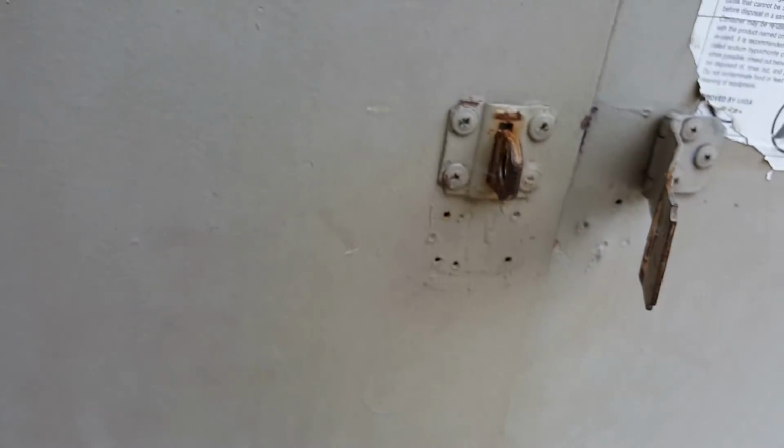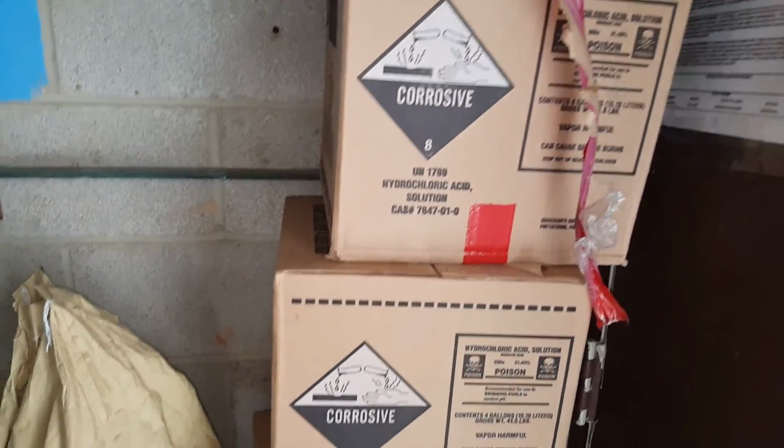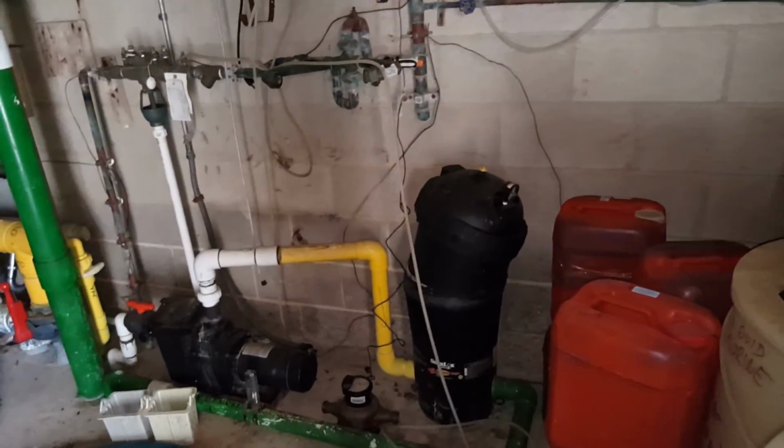And this right here is where all the pool filters are, the chemicals, the hydrochloric acid solution for the pool. These are where the filters go. Just all the pool stuff, keep the pool going. Nothing special in there. Lock this back up.